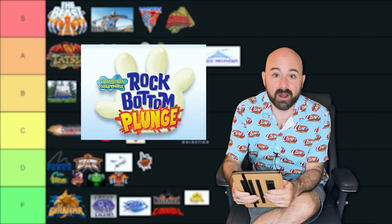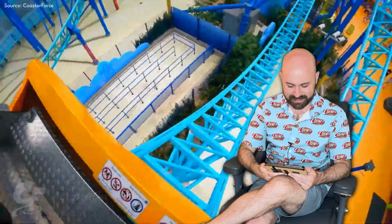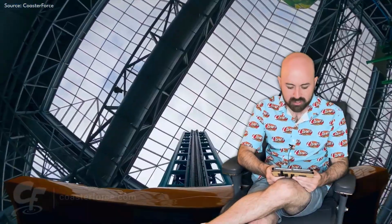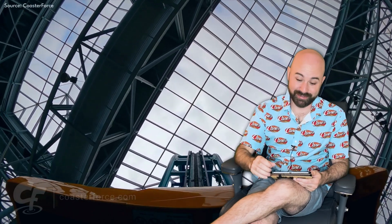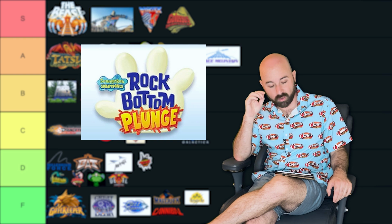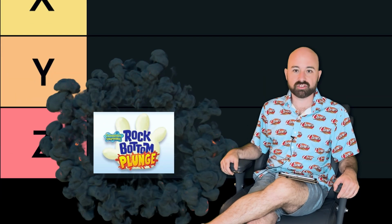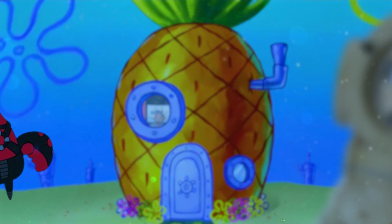And finally, the coaster we've all been waiting for, SpongeBob SquarePants Rock Bottom Plunge. I'm going to watch a POV video right now. This is a SpongeBob SquarePants coaster with the straight up lift hill, dude? I kind of want to ride that. Let's see the logo. Wait, okay, so it incorporates the glove from Glove World, which was in the Rock Bottom episode, but Glove World has nothing to do with Rock Bottom in the canon of the SpongeBob SquarePants universe. It just happened to be in the same episode. Glove World isn't in Rock Bottom. For that alone, Z tier. It's so low, it's under the sea, and a pineapple under the sea, bro.